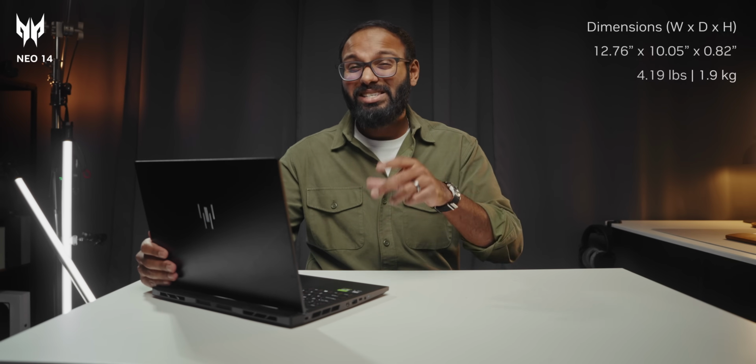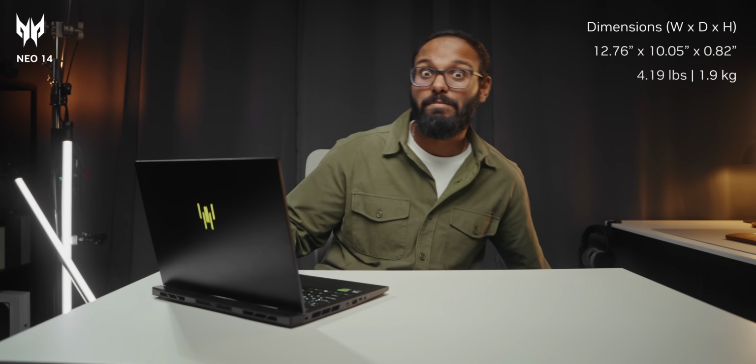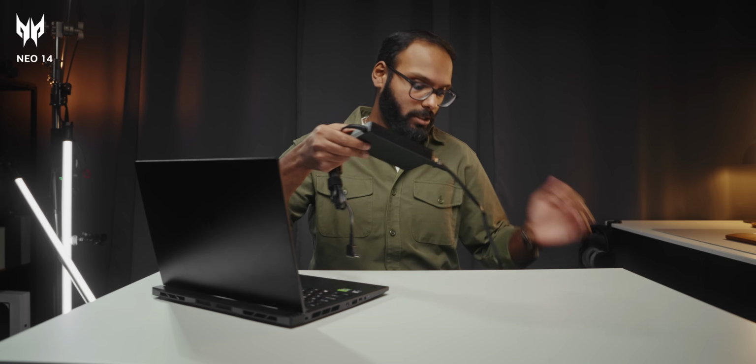And it also weighs slightly heavier than the Slim 5. Plus, the included power brick is the biggest of this roundup. It is a 230 watt power supply.